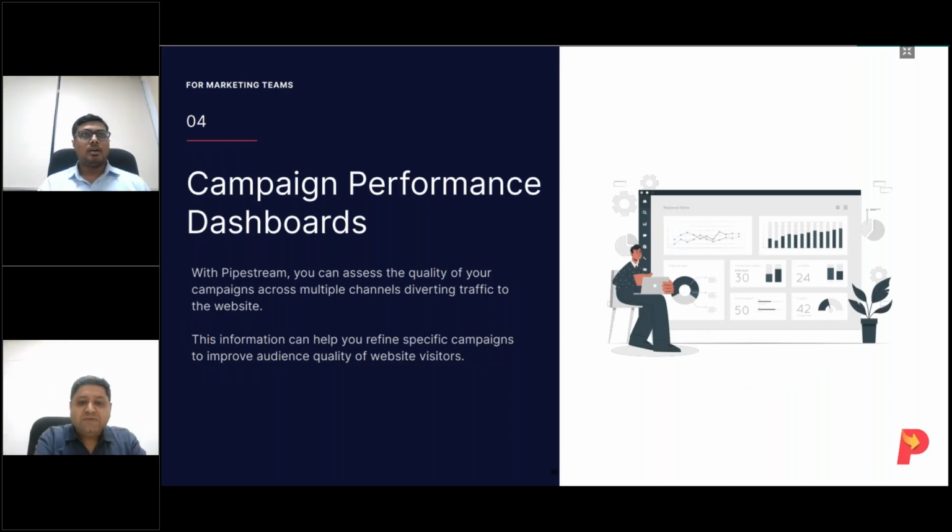One last big use case we see is campaign performance dashboards. Like I was telling before, as an example, we were talking about a booking company advertiser who sells hotel rooms. They would want to have more control on the data of their campaign performance as soon as the campaign starts running or gets launched, right?